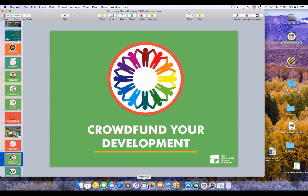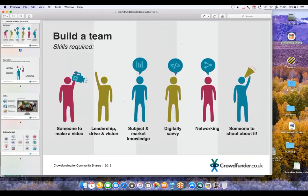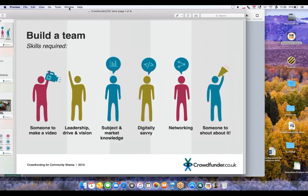When it comes to doing some crowdfunding, there are some tips here from Crowdfunder themselves. The first thing you need for any crowdfunding campaign really is to have a team, and one of the things you need there is someone to make a video. You can usually find someone to make a video. You don't need to have great kit. A modern smartphone has a camera which is usually good enough, and also the kind of video you're looking to make works best with a degree of authenticity, which comes from using everyday technology as opposed to super duper high production values.